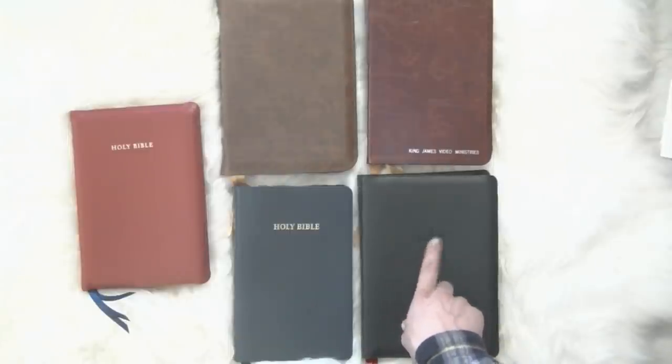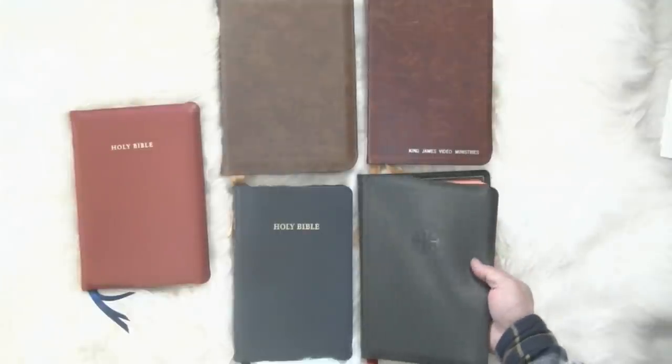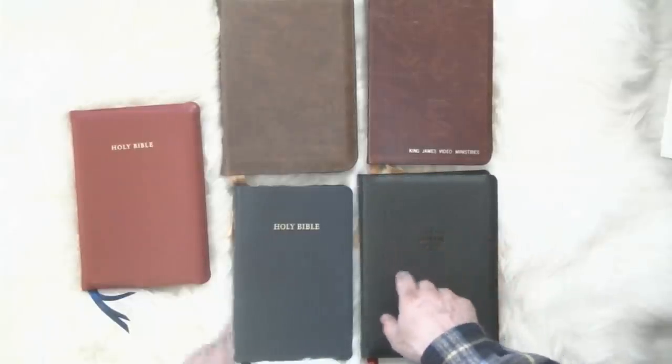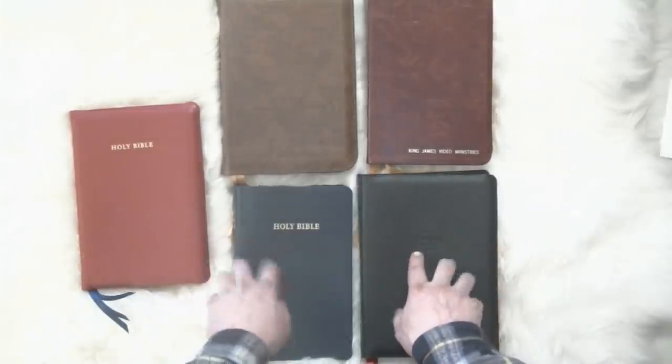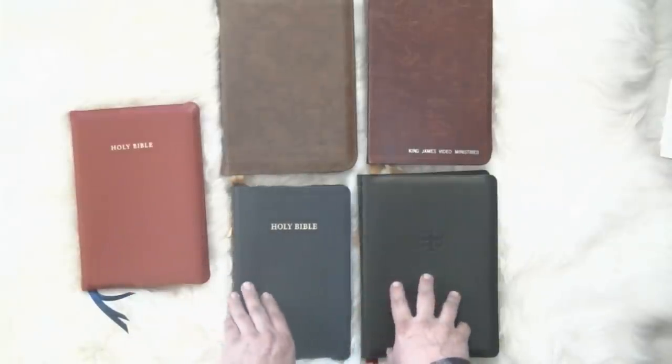So I take issue with that. This one has a Catholic cross right here, the Jerusalem cross that you can see. I take issue with that. But when you give your money to these three right here, and ironically, these three are the most expensive. Some of these are a few hundred dollars, actually.